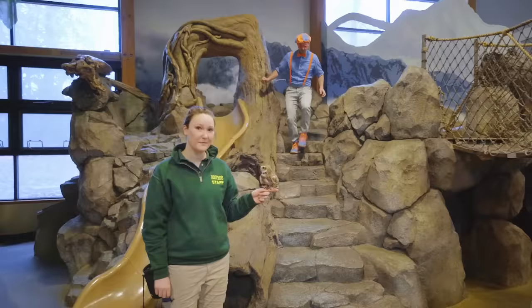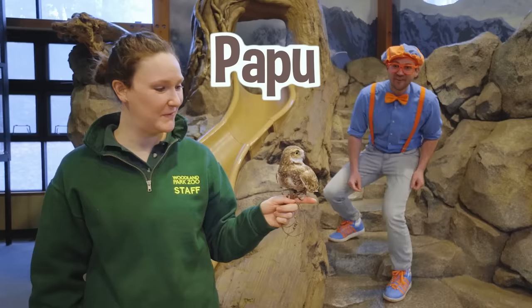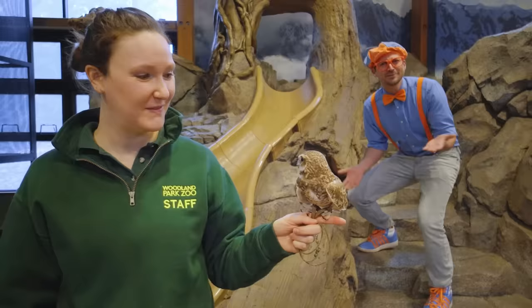Wow. Another amazing animal. Whoa, this is a burrowing owl. Whoa, what's his name? This is Papu. Oh, nice to meet you, Papu. I'm Blippi. Do you see Papu's eyes? They're so big and yellow. Wow, does that mean they can see good? Owls have excellent eyesight. Wow. And Papu is so small. Is it a little baby?